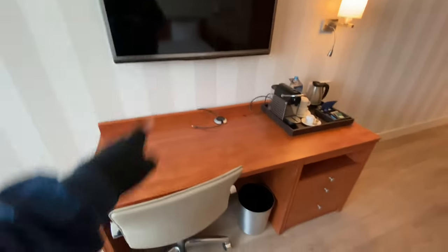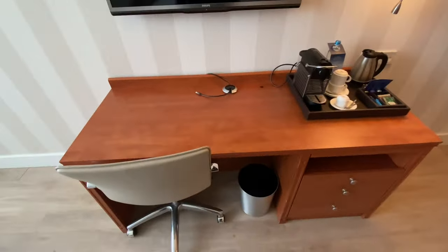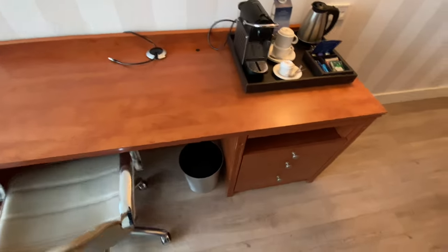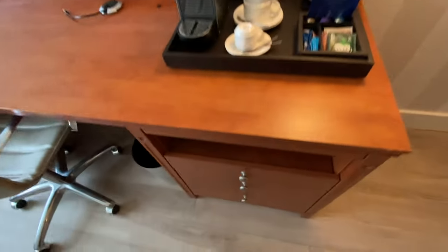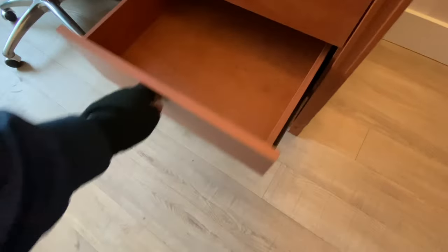There's a Philips flat screen TV, standard desk, chair on wheels, all good. Tea and coffee making facilities with a Krups. I never know how to use these things. I never ever use them. And then you've got a bit of shelving space there. Oh, whoa, it's not a shelf. Look at this. It's a shelf that comes out. It's a peninsula. And then drawers underneath. Yeah, it's pretty good. I like it.